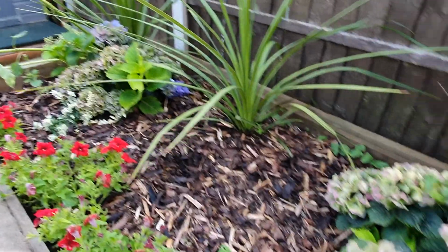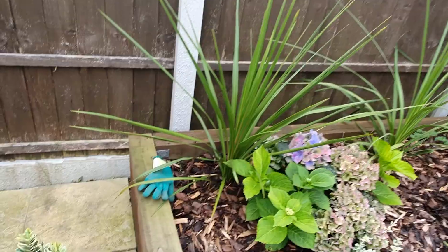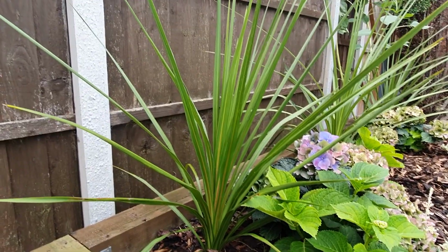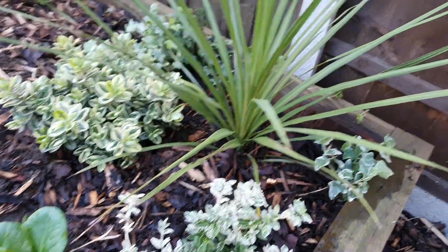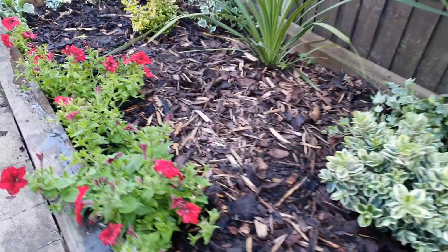So I guess you can say this is the before, the wild flower bed, and it needs to be tamed, and I'm going to hopefully tame it today. Okay, as you can see, I've taken out the sunflowers, and it looks tidy already. I didn't get to film it all, but I have cleared up the flower bed. It's looking a little bit more tidy.